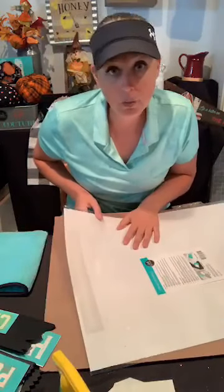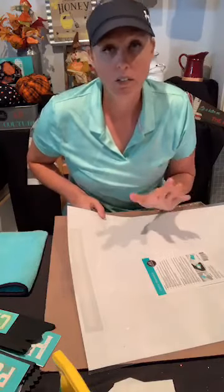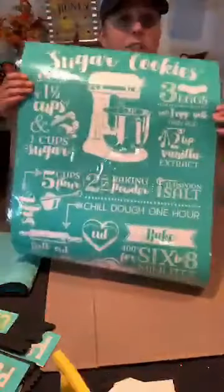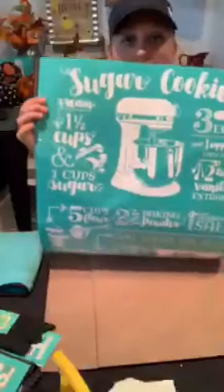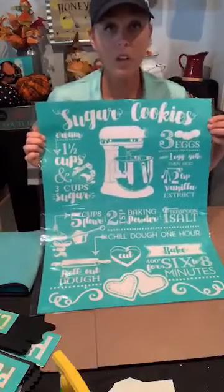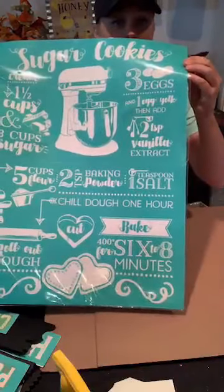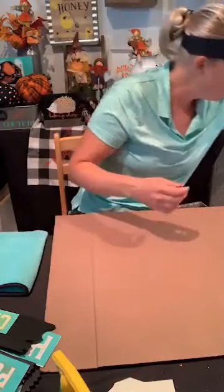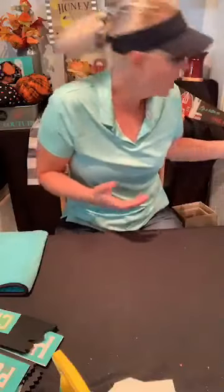And this is our last one. This is the fifth retired transfer that we have. And this is the sugar cookie one. Isn't that cute? It says the full recipe of a sugar cookie. I love this. So anyways, if you want those transfers, super important to make sure you let me know right away. And that's it. That's all I got.